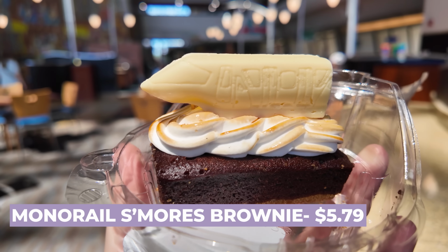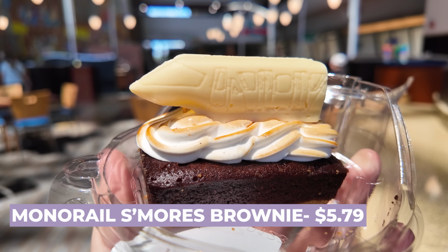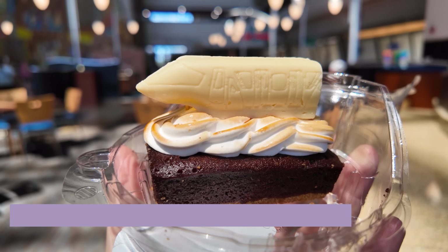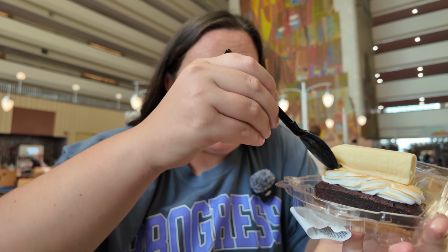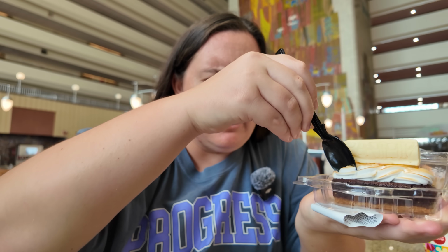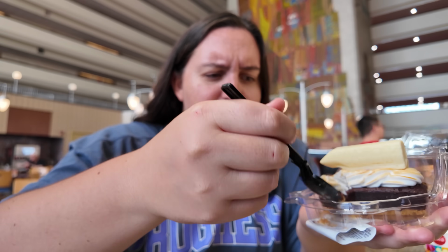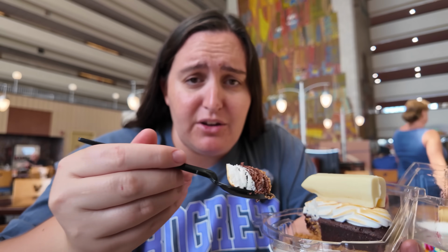This is the Monorail S'mores Brownie. It's a fudgy brownie with a graham cracker crust, topped with a marshmallow cream and chocolate decor for $5.79. You guys know I love me some s'mores. Let's try this out. Oh, that marshmallow is very hard. So is the brownie. This brownie doesn't look fudgy. It actually looks incredibly dry.